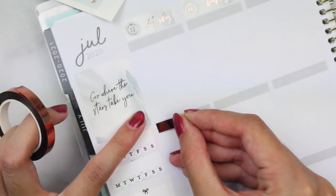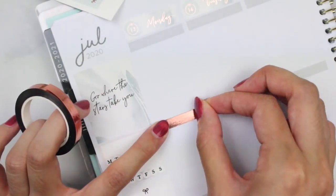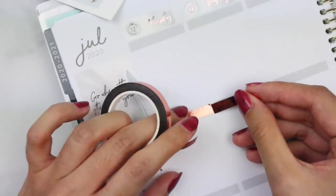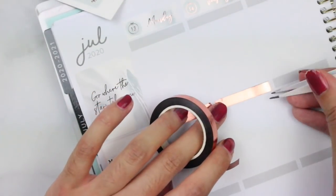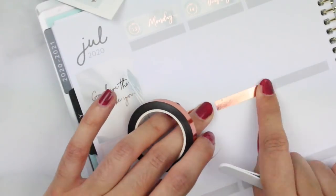One, because I don't want them to find my YouTube channel, and two, because I don't want to have to justify how much money I actually spend on a week-to-week basis just to make my planner look as beautiful as it does. I don't want to really mess with that vibe.